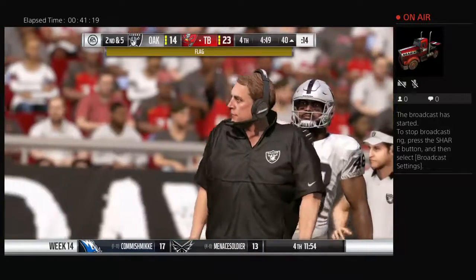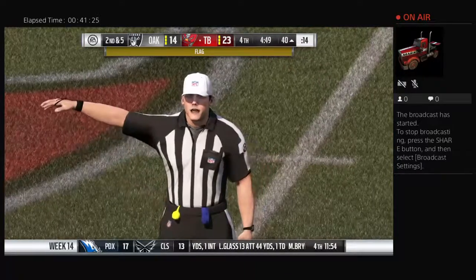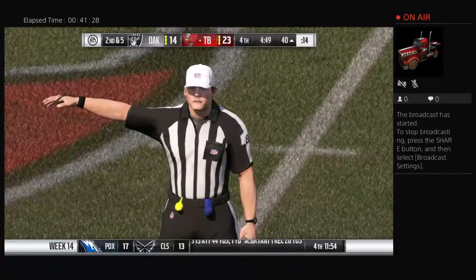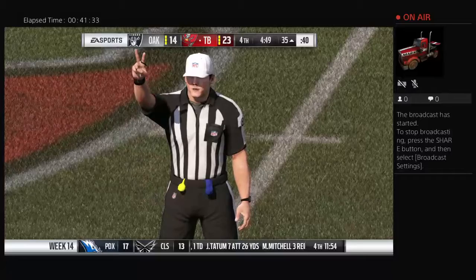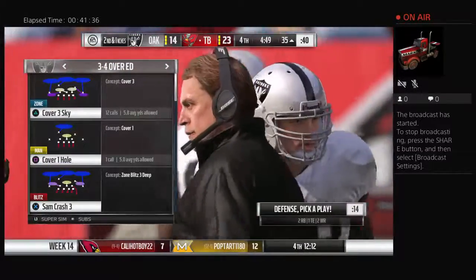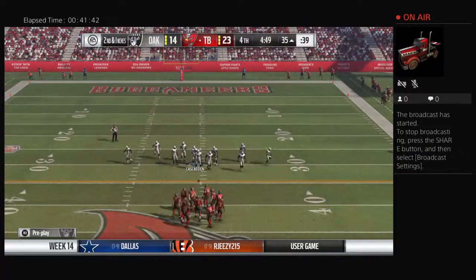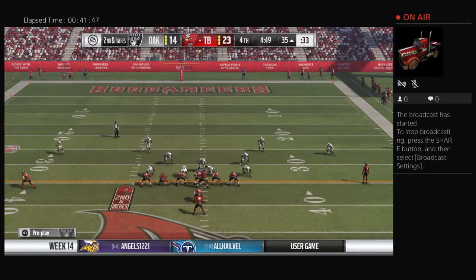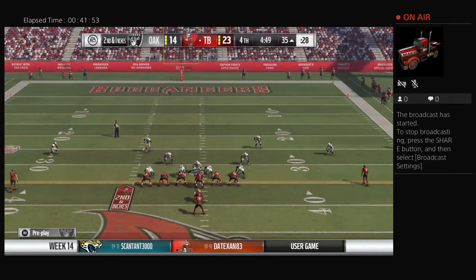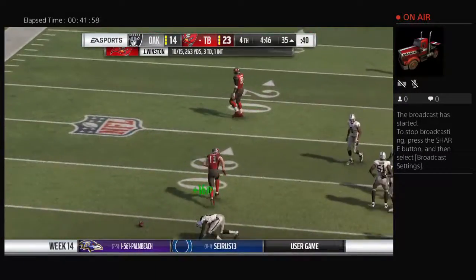Now contact up front as penalty markers come in. Who is this against? Neutral zone infraction, defense. So a little jumpy there defensively. Ref caught him in the neutral zone. 5-yard penalty. Second down, Winston. But he almost had it defensively.